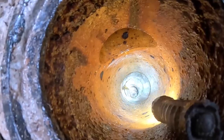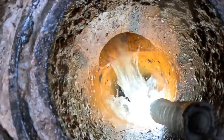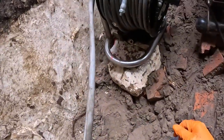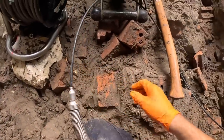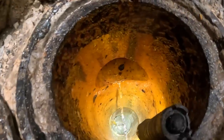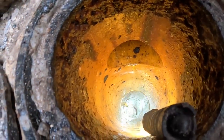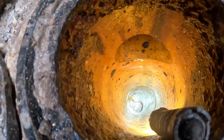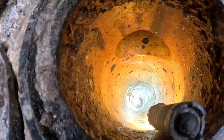Okay, so now they're flushing upstairs. On the count of three, one, two, three. Beautiful. That's all of them, is it? There's another toilet. Okay, the more the merrier. On the count of three, we'll wait for the flush. One, two, three.